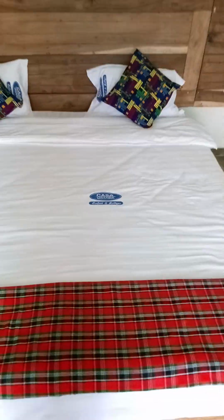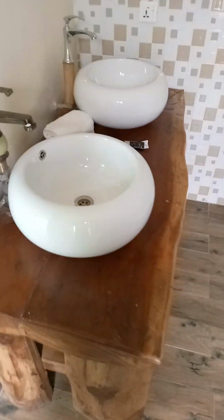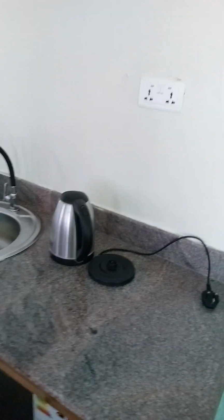This is one of the beds, the whole suite. You have a washroom, you know. Remember, we are talking about sustainability. This is wood. You have access to warm water, wooden floor. You have your fridge here. You can boil your water here, quickly make coffee, you can cook. I think this is nice.